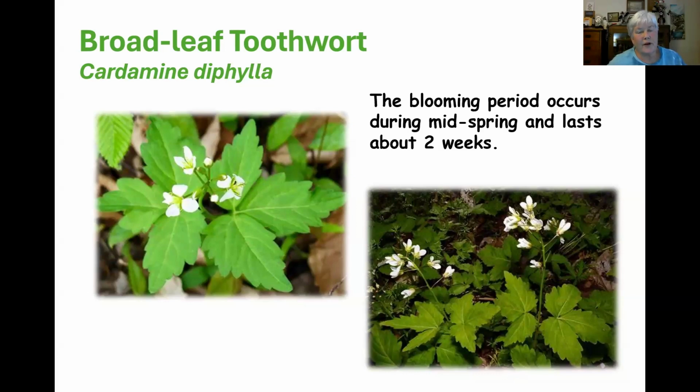All of the toothworts are edible. I'm a huge fan of ethnobotany, and it always interests me to know which plants in the landscape I can munch on. And this is one that tastes very peppery. If you've ever tasted a nasturtium, the flavor for the toothworts is very similar to nasturtium.